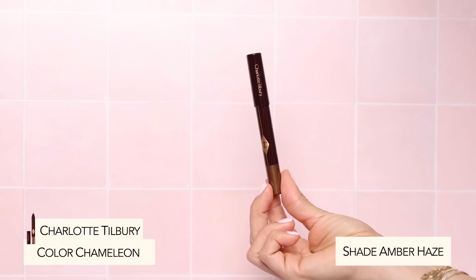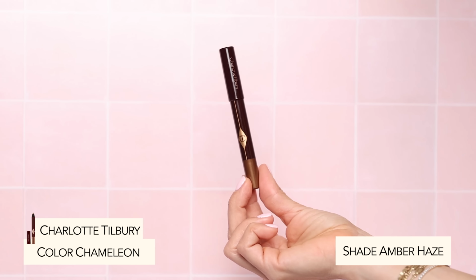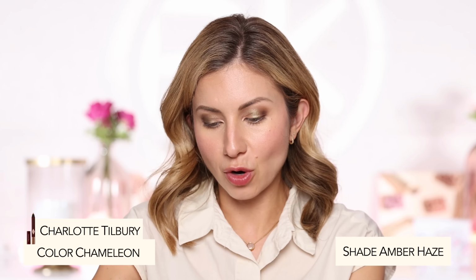I rave about this product. If you've been watching me for any length of time, you've probably heard me talk about this 57 times. This is the Color Chameleon eye pencil, and this is the shade Amber Haze. I love it so much. I was able to literally find 3 of them right here in this area, and I'm sure I have more at home. I love the color of this. The color of this is just stunning. It is the most gorgeous bronze amber shade.